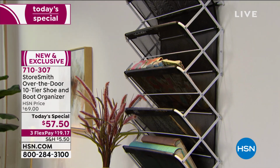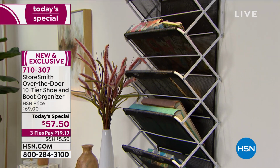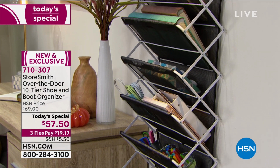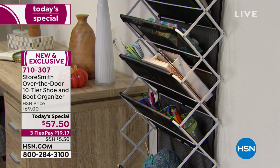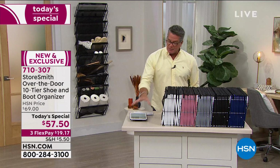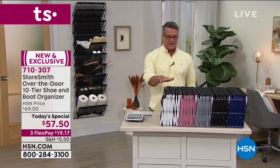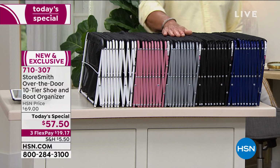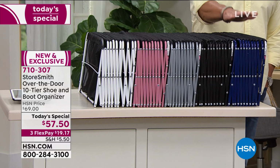The vintage bronze, which I don't have the sample of, is, believe it or not, the most popular. I think it's generically across the board the easiest one to decorate with, because everybody loves bronze in their house. That's available, even though I don't have a sample of it. The bronze is available if you want to get that. White, dusty pink, brand new platinum, black, and then this is the navy.